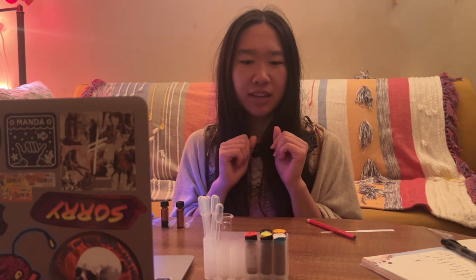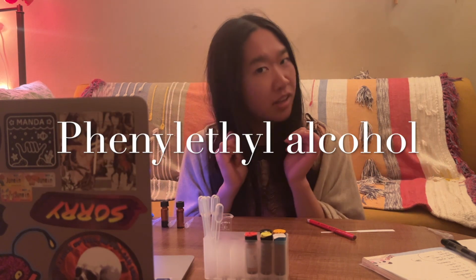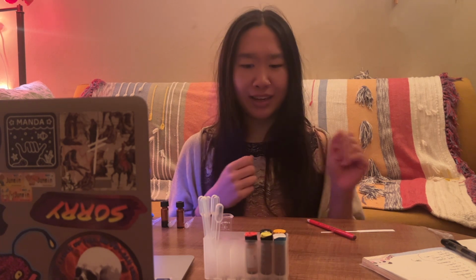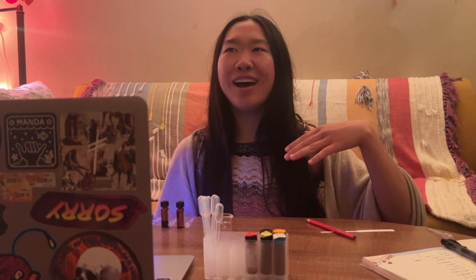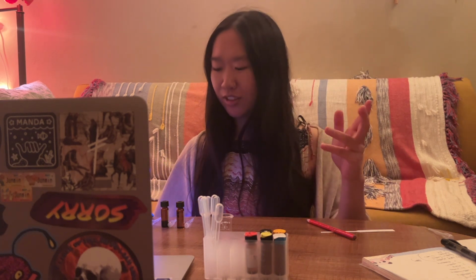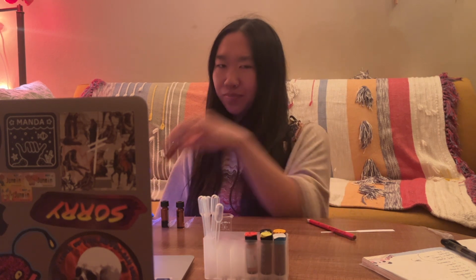I'll be adding some phenylethyl alcohol, which I think smells a little like floral rice wine. I'm going to be adding probably some chamomile, playing that herbal calm note, and we'll see where it goes. But first, let's start with just the lemongrass.